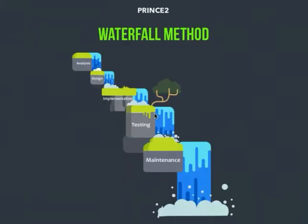Now, take a look at the Waterfall Method or Prince2. The predictive or waterfall method is much more traditional. It is a very linear, sequential approach. As you can see on the screen, it is a step-by-step process starting from analysis, design, implementation, testing, and at last maintenance. That's how the life cycle goes for a waterfall method.